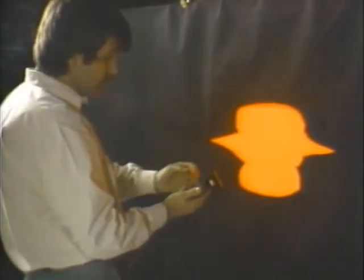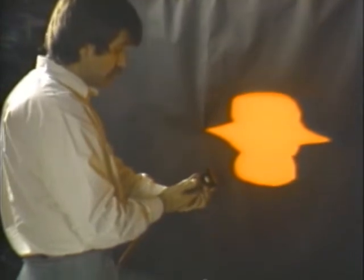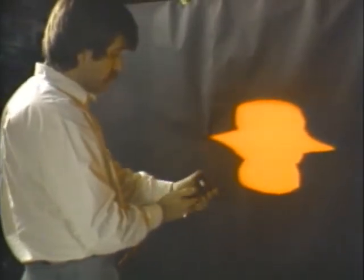Value to the 10th of a stop. So yeah, there's no bellows at all in this thing. Huh. Check it again.